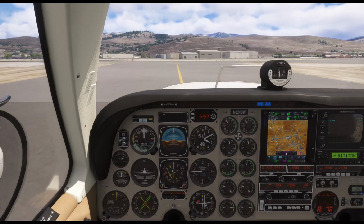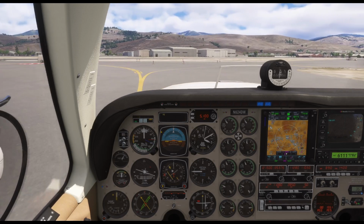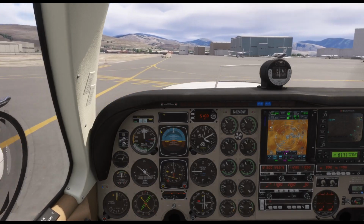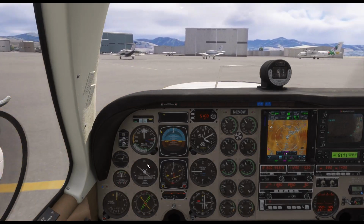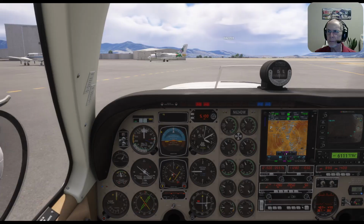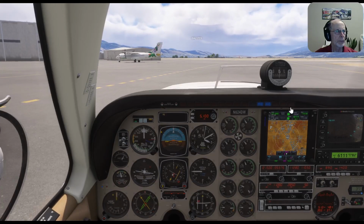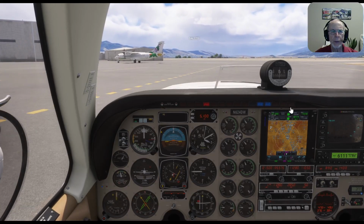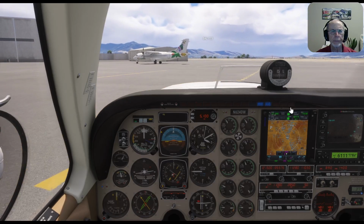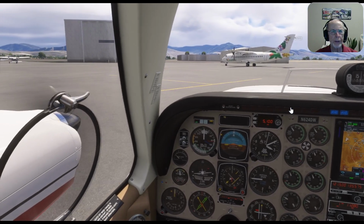So we're on Alpha 3 right now, and we're not crossing runway 26. We're going to park right over here, by this colorful airplane here. This looks like a good spot right here.